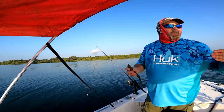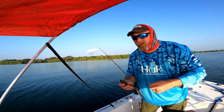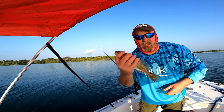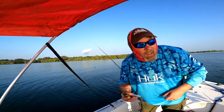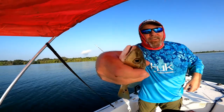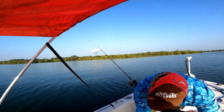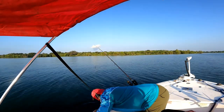On the coast you get one 28 inches or larger. You got to put a tag on it from your license and all that. These ones, nope. If it's over 20 inches, no matter how big it is, you can keep it and you don't have to tag it. You're going back. Cute little guy, huh? Look at him. Oh, he's so cute. Let's get you back in the water, little guy. And away he goes.